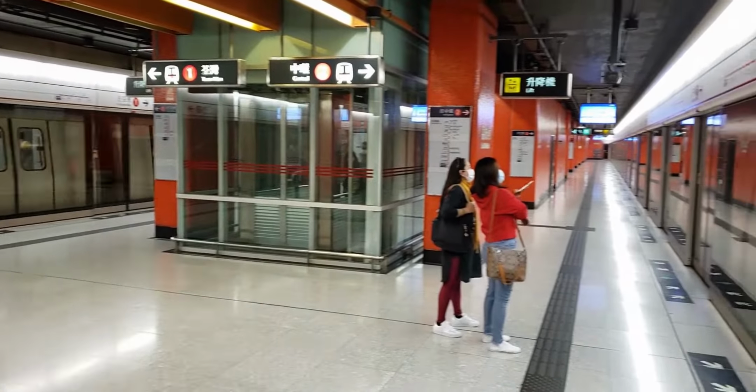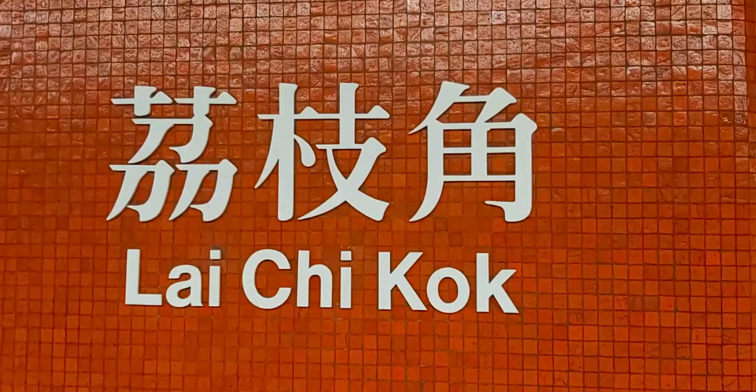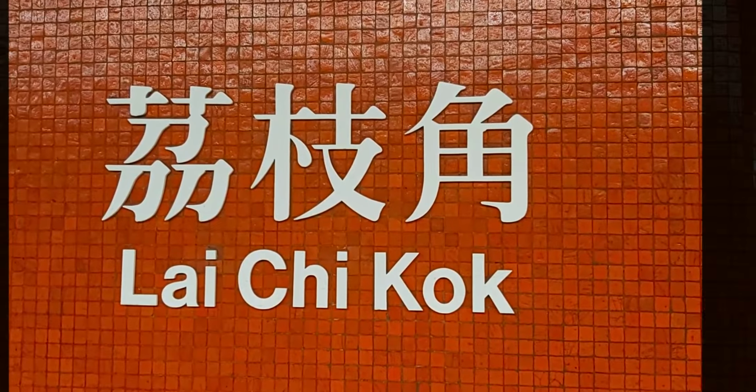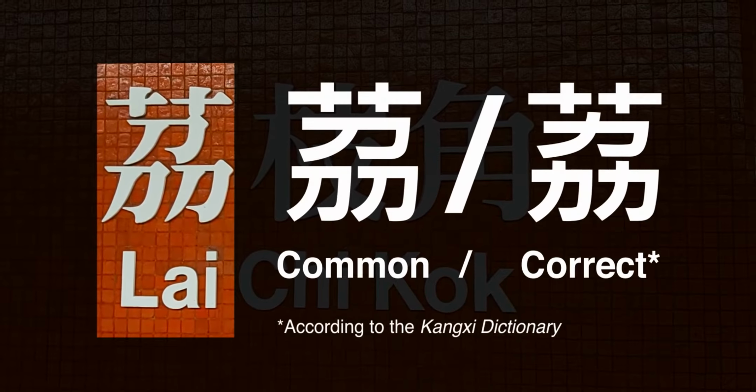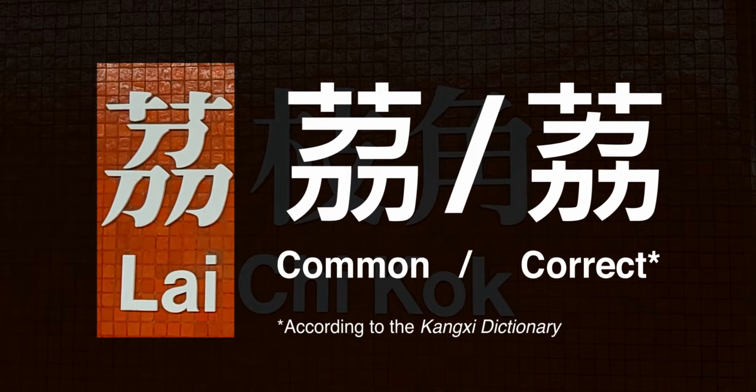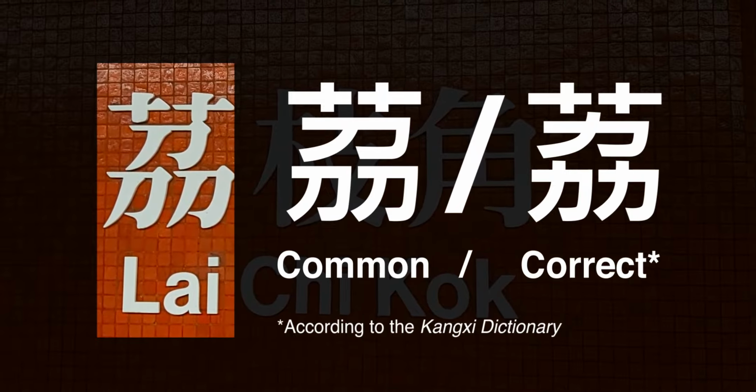Although the station is called Lai Chi Kok, it is actually located in Cheung Sha Wan. An interesting fact about Lai Chi Kok and Lai King stations is that they use a different character instead of the more common one. Although the difference is extremely subtle, the character that the MTR uses is technically the correct way of writing Lai Chi Kok and Lai King.